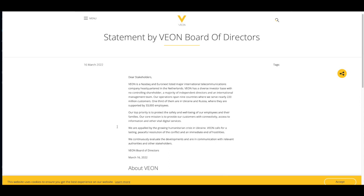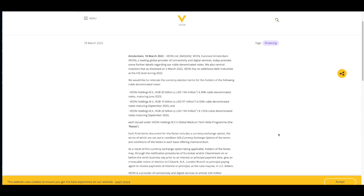But I thought it was funny that they had to wait for the oligarchs to leave, so it was kind of like they're not on the board of directors or anything, so they're not included in this statement. So that's bullish. We see where they stand on the whole conflict. And basically, they are an essential service for the victims and people who need communications and access to information. VEON also made a statement about their corporate bonds.